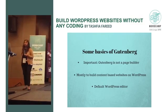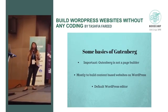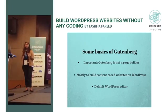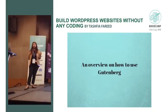So when you're starting the Gutenberg journey, you need to understand that there would be changes, but there's not a lot of things to learn. In fact, it's much easier. In fact, if you have some knowledge with page builders, Gutenberg would be very easy for you to understand. So this is a very simple overview on how to use Gutenberg.